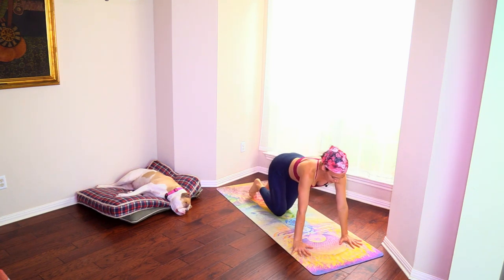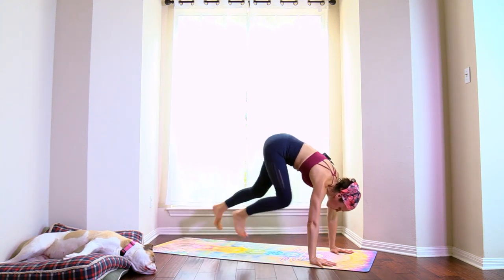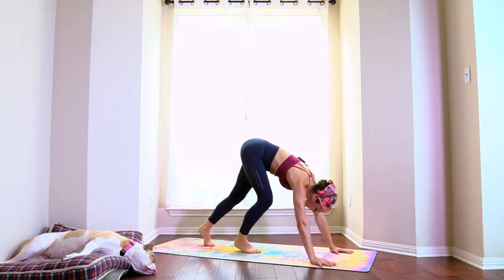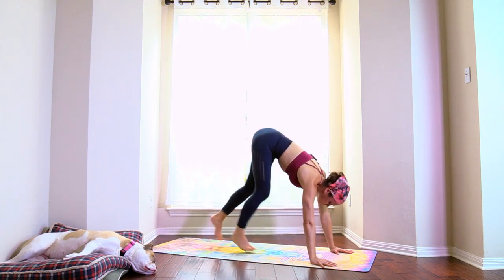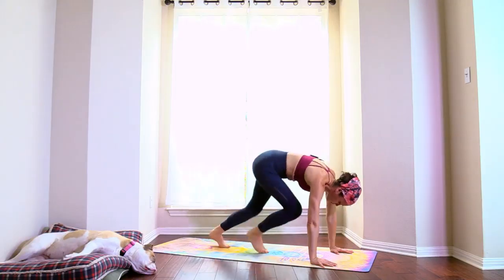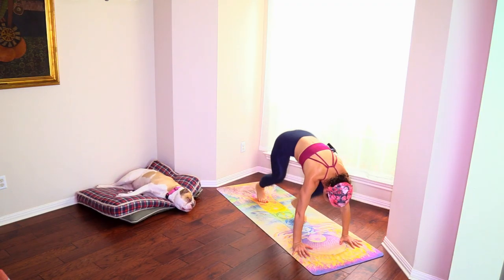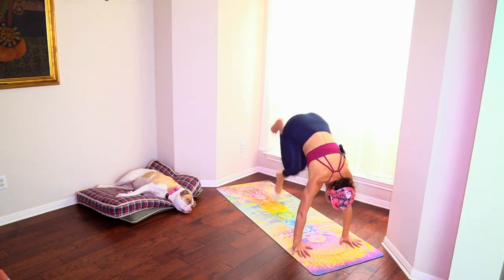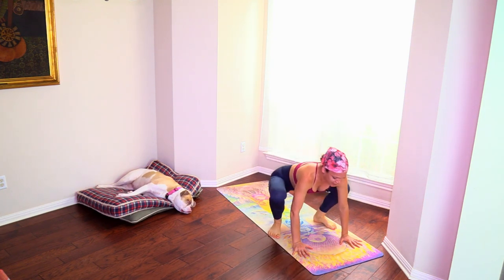Take plank. Take quick steps here. Little jumps with the belly in and Mula Bandha engaged so that we're getting that grounding. 5, 6, 7, 8, 9, 10.